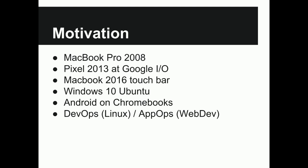I had the opportunity to take some CS classes at a nice university in 2008, and I ended up getting a MacBook Pro to do that. Then I went to Google I/O in 2013 and got this nice Pixel, which I still have here, which is what I'm presenting on. And my MacBook somewhere along the line died or became so slow it was almost dead. So I wanted to get a 2016 MacBook.